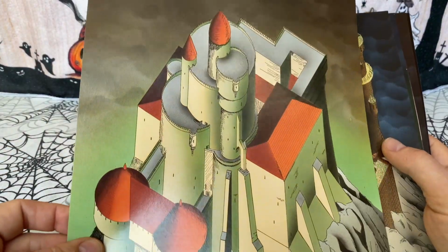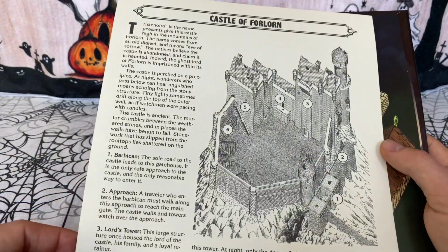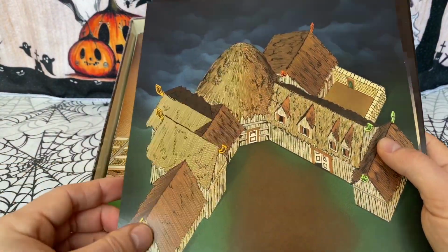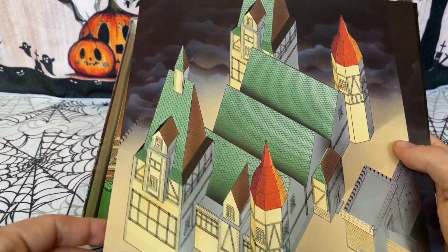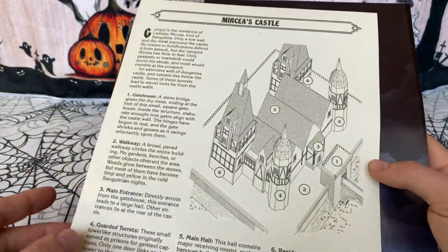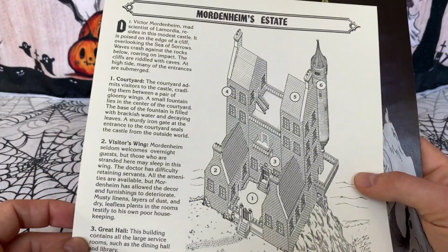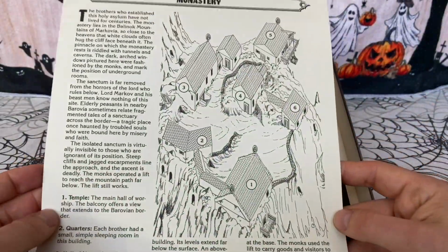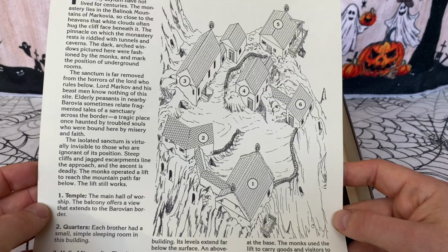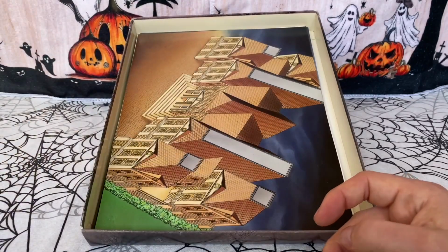Oh, looks like Aslan's castle. Another castle. Castle Forlorn, filled with ghosts. That's another very, very good box set. Markov Estate. So they're not detailed maps, but it's still better than you get anywhere else. Oh, and this I think is the monastery on the side of the mountain. Yeah, this is the monastery on the side of the mountain from Markovia, which eventually becomes a separated island.